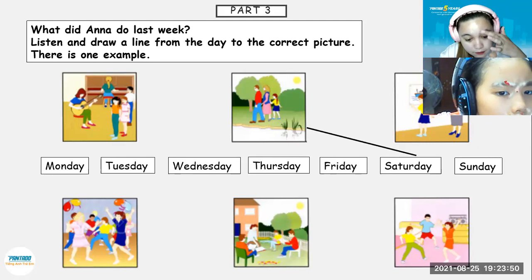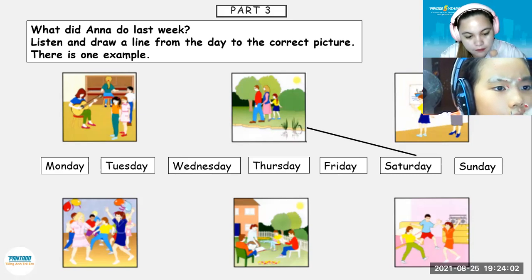Hello, Anna. Hello, Grandpa. What did you do last week? Tell me. On Saturday, I went for a long walk by the river. With your mum and dad? Yes. Can you see the line from the word Saturday? On Saturday, Anna went for a walk with her parents. Now you listen and draw lines.